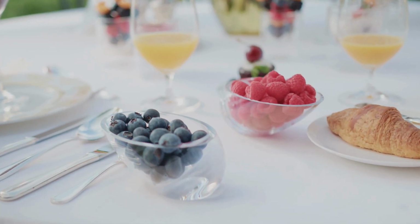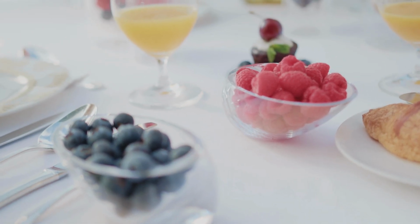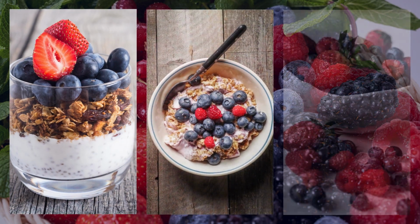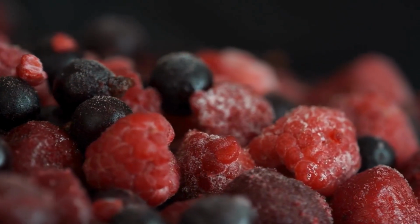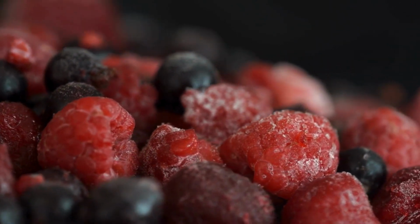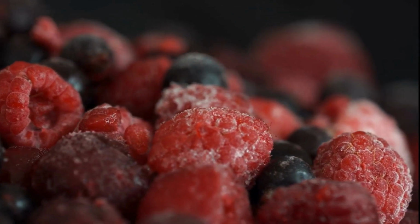And because they're naturally sweet, berries make a great alternative to sugary snacks or desserts. You can add them to yogurt, sprinkle them on oatmeal, or just enjoy them by the handful. Aim for about 1 cup a day, whether fresh or frozen. It's a small and tasty step with big benefits for your heart.